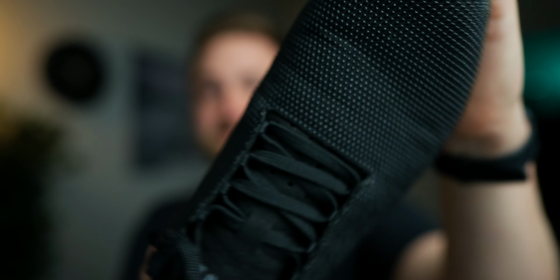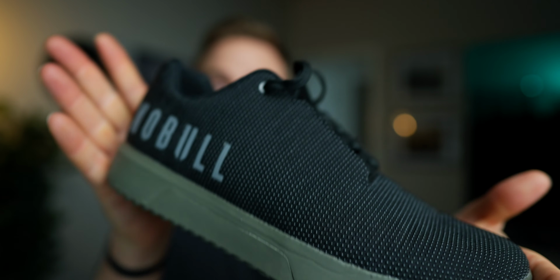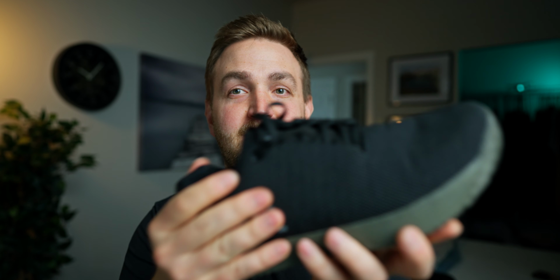This little baby is the Noble Men's Trainer Plus. I've had the original men's trainers. I've collected a lot of these shoes. Now, the magic of these shoes is, one, they look simple and clean. I dig that, so I can wear them with a lot of different stuff to a lot of different events. I wear them to work, and I have to look pretty professional, and these still slide by.